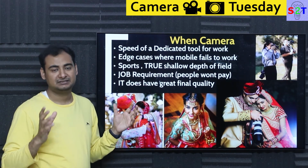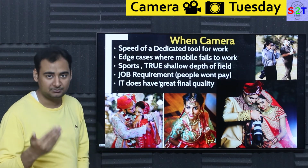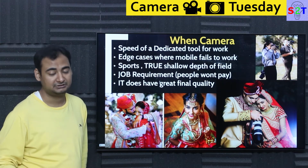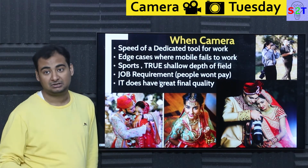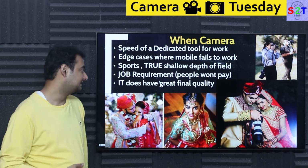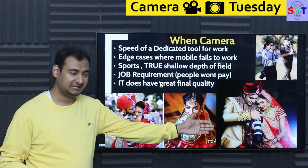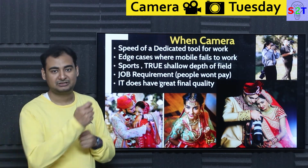So these are a few niche cases right now. If you are a hobbyist or enthusiast, this is where you can bet your money. Whereas if you are covering a lot of sports, a lot of true depth of field, you're gonna utilize this. And there is a job requirement aspect, meaning if you're going to a wedding, a couple is not going to pay you if you come up with a mobile phone.